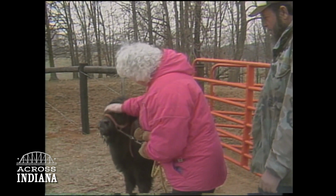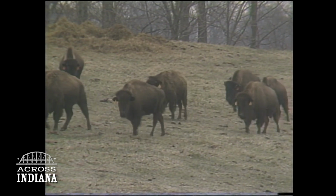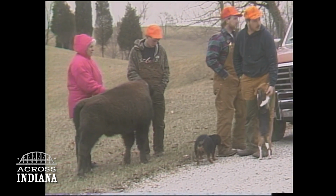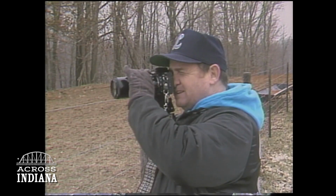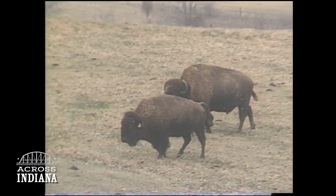This spring, the Stewarts plan to expand their antique shop, putting in a larger dining room. They also plan to expand the herd. They're hopeful that Hoosiers will come down and have some victuals, take a tour of the ranch, and experience what life must have been like around these parts hundreds of years ago.